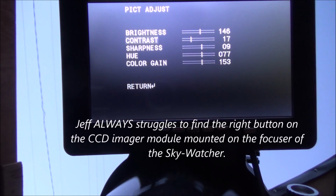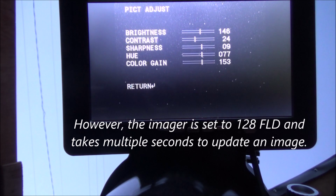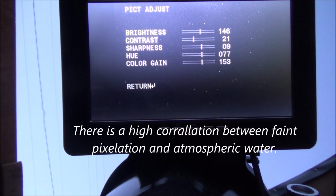If I run this setting up to a certain point, you'll see the pseudo-stars start to form on the screen. There they go. So I'm going to drop it back until the artifacts are gone. You can also see there's quite a bit of faint pixelation on the screen as well. We definitely want to get rid of that.